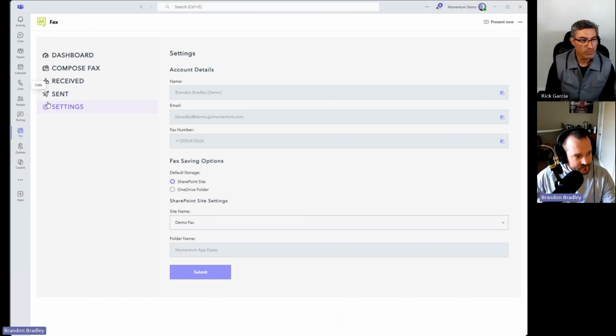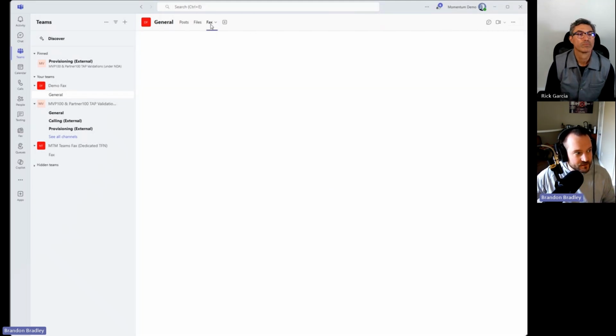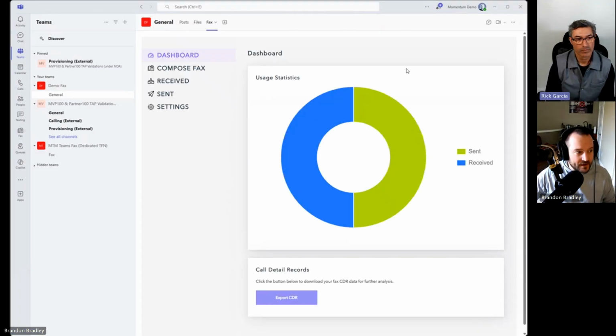Yeah, so for a group like HR or finance to use it, we've enabled the Teams functionality for this same app. So I'm going to come up to Teams. I've got this Demo Fax. Recognize that name. That's the SharePoint site that my personal user was going to store the faxes in. But for the sake of the demo, I'm also going to enable this same SharePoint site and Teams team channel for fax. So I'm going to click on fax, and it's going to authenticate me. Okay, there it is. And here it's the same exact app as what was pinned over here.